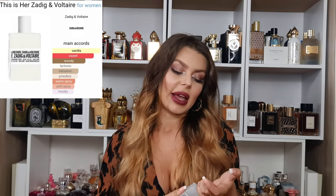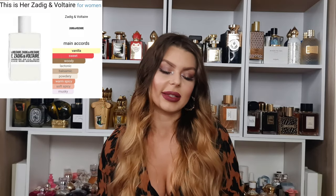Zadig and Voltaire, This Is Her. This is a sandalwood perfume with some chestnut, with some whipped cream. It's so creamy. Oh my. So creamy, almost milky. And you're definitely getting that sandalwood, and you're getting the chestnut. And it's beautiful, and it's very, very inexpensive. You need to like sandalwood as well, okay? And you need to like very creamy fragrances.